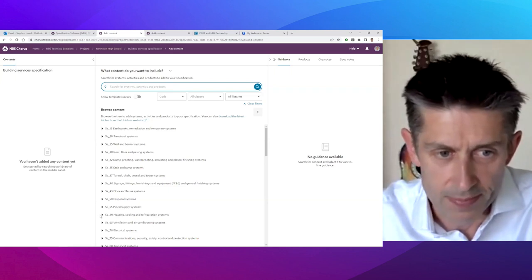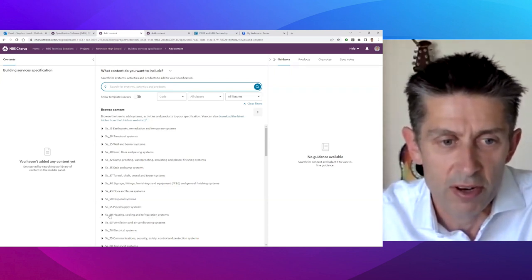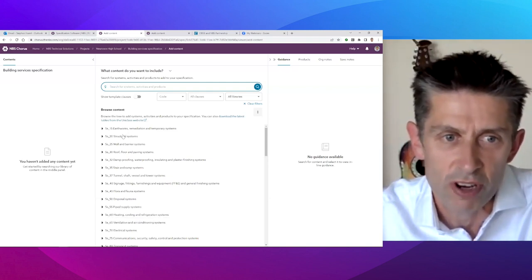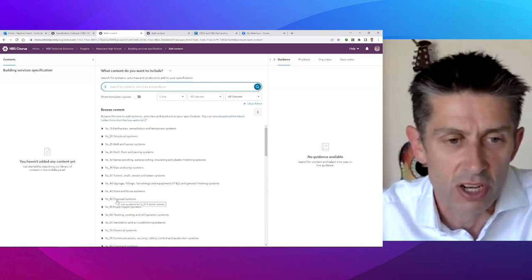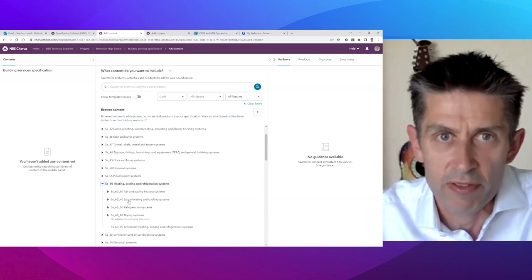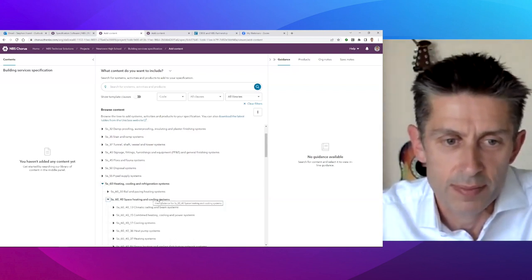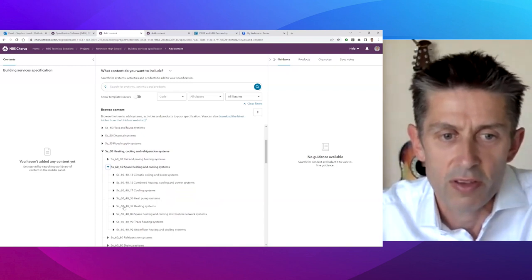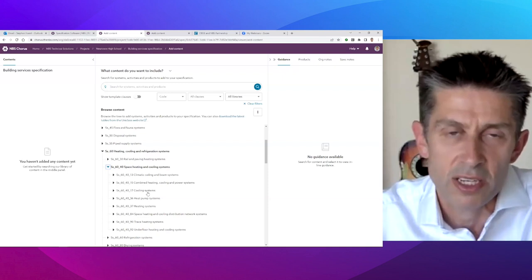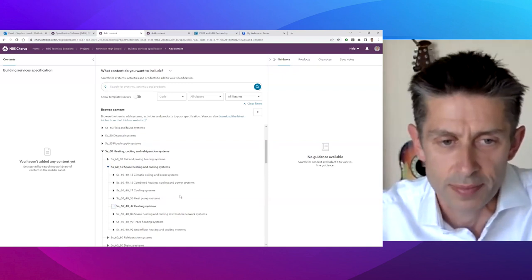I'm coming down to heating, cooling, refrigeration under the SS60, jumping across the structural engineering and architecture content, and I'll expand that out. And I want to have a heating system to heat a building space. So I'm coming in here, and you see they've got a little node there with all of the various heating systems, alongside things like cooling and heat pumps and underfloor heating, etc.